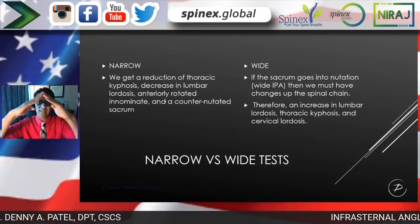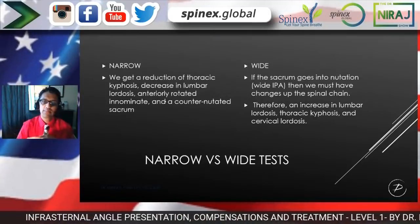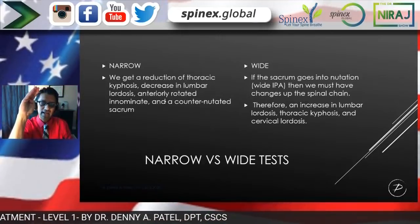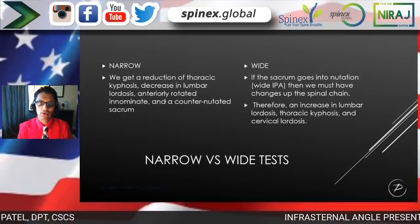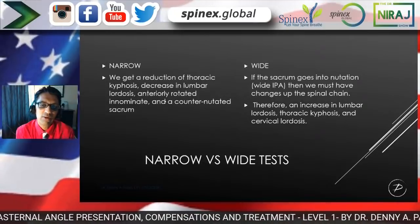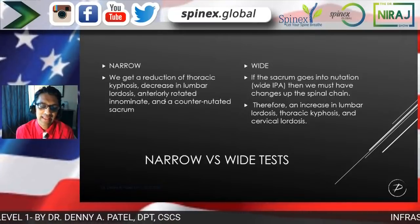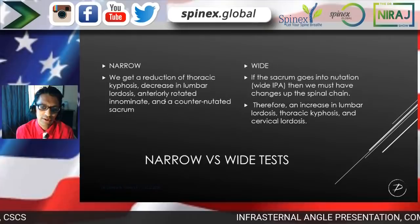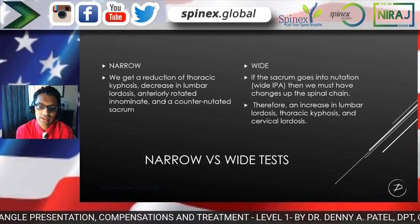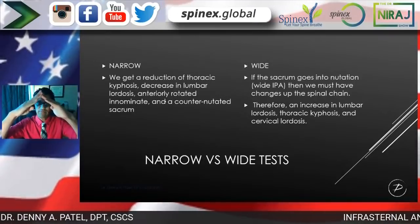Those that have a wide infrasternal angle, these are compensations. The sacrum is nutated. Then you're going to see a person that has an increase in lumbar lordosis. They have an increase in thoracic kyphosis, and they'll have an increase in cervical lordosis. Because they need to breathe, they have figured out over the years how to compensate, how to get air into their lungs, and they have built this posture of how to breathe in and out. So they increase their lumbar lordosis, their thoracic kyphosis, and their cervical lordosis because they are compensating for that wide infrasternal angle.